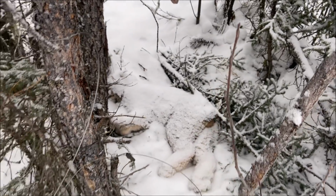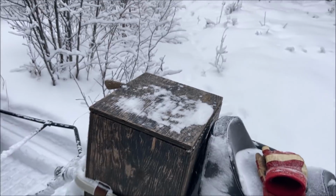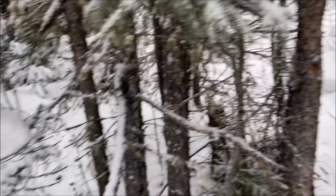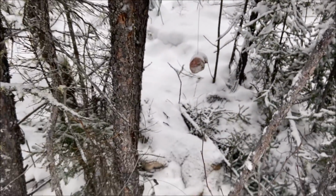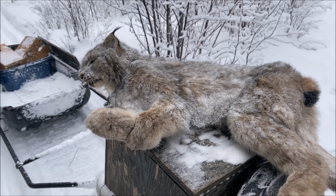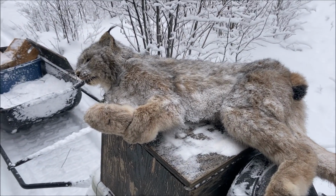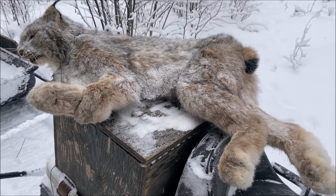Yes, sir. He walked in from that way. He must have went around it. Yeah, over through there. Come in the backside. I'm gonna take it out here. That's pretty good. He's a good sized cat. Must have got in there the same night I set, I think, because he froze solid.